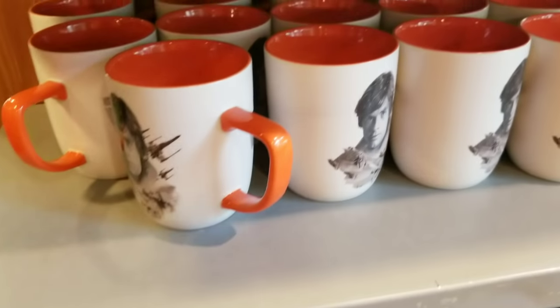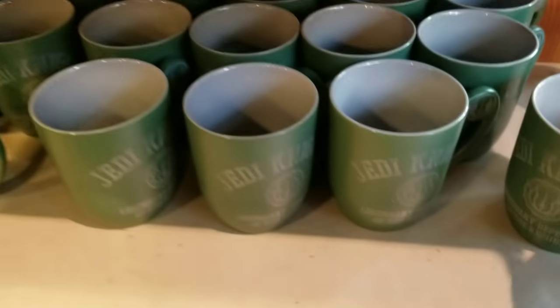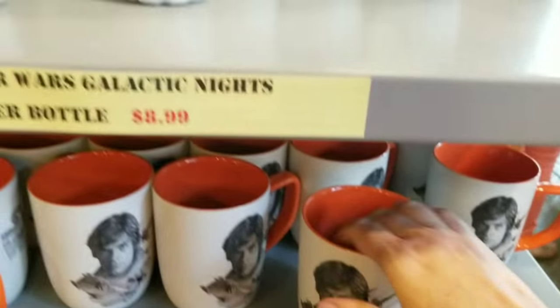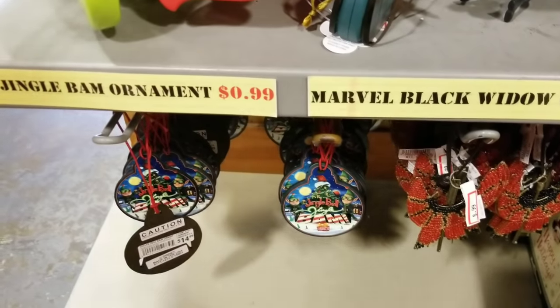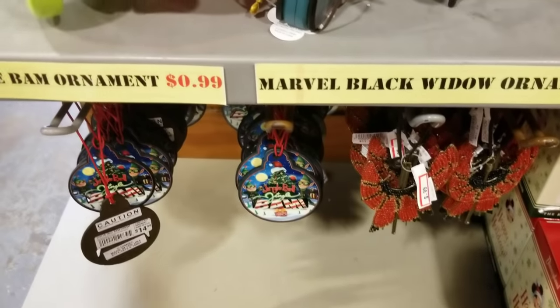And there's one, two, three, four, and these are normally all $5.99 as well. Let me just make sure that they haven't price dropped these because I did not look. And then they have the Galactic Knight's 2018 water bottle for $8.99. So they do have quite a few of the ornaments still left in stock for 99 cents.